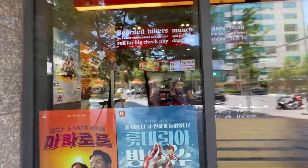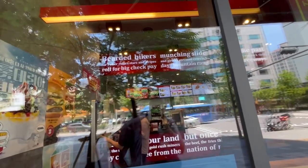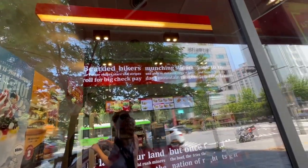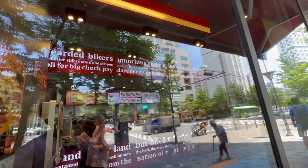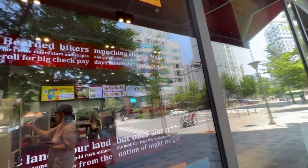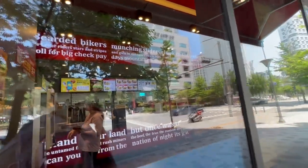Bearded bikers, munching sliders, look to the past for better bikers, better riders, stars and stripes, and girls in Stetson, cows and buns, and boys in westerns rock them. Roll for big check pay, days, mountain ranges, 10-lane freeways. Okay, different.